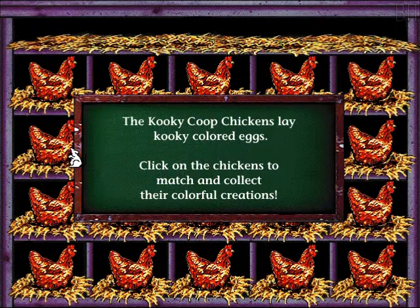The kooky coop chickens lay kooky colored eggs. Click on the chickens to match and collect their colorful creations.